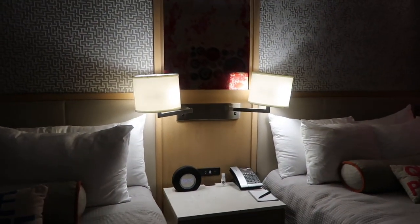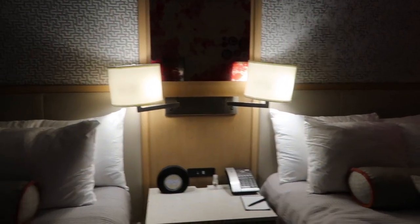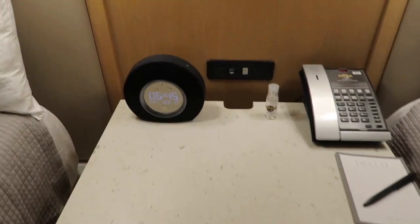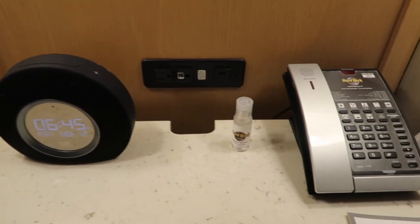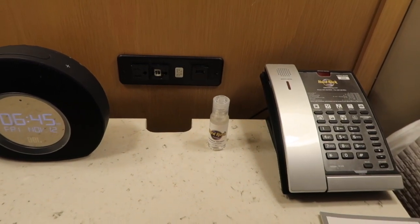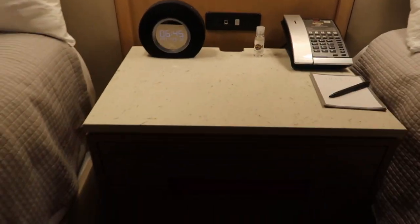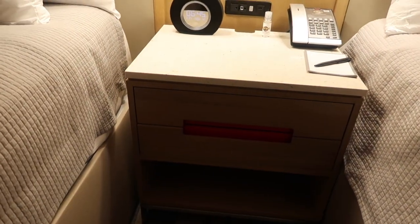You also have little lamps beside the beds. And then you share a table, a bedside table. And on the bedside table is an alarm clock, some hand sanitizer. You do have an outlet and a USB plug and a telephone. And then you have some drawers in the nightstand.